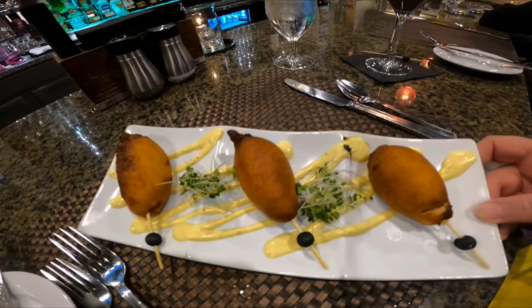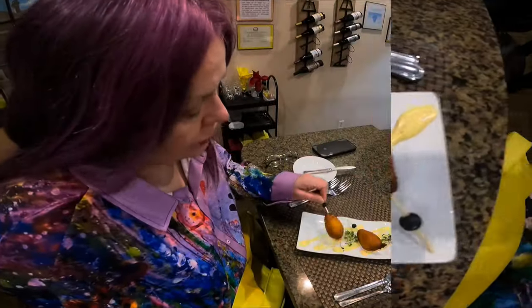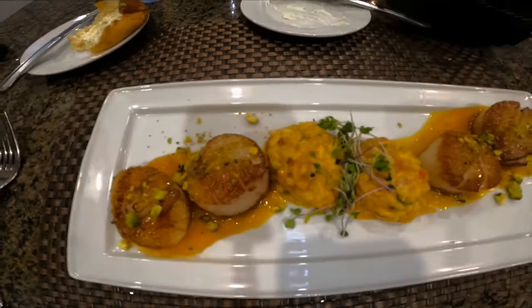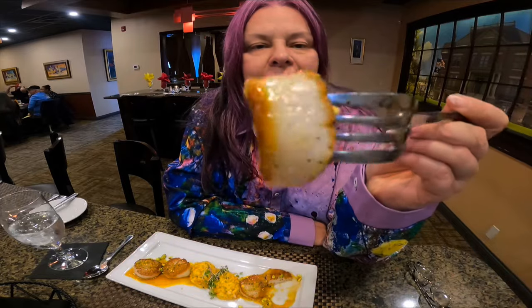Lobster corn dogs. What? Lobster corn dogs. Delicious. Yum. Mm-hmm.